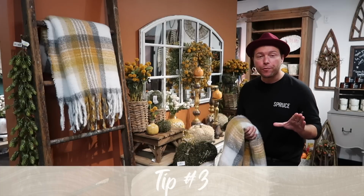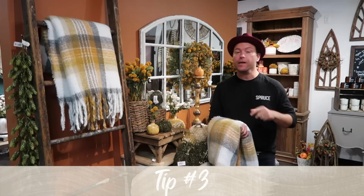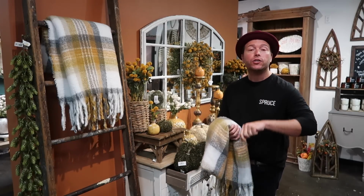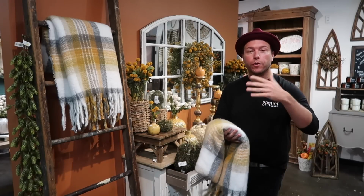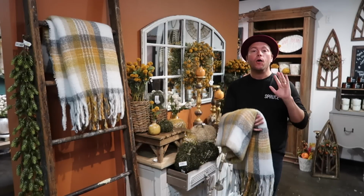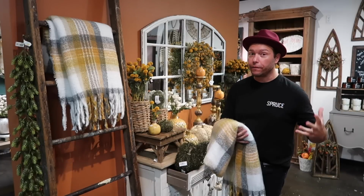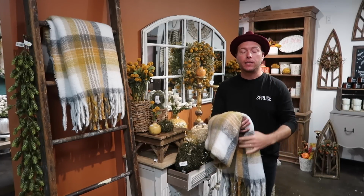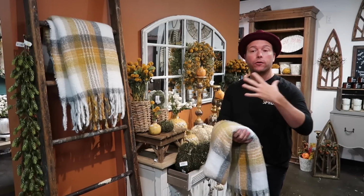So tip number 3 is gonna be all about layering. When we talk about layering, we're talking about everything from your area rugs to your throw blankets, through your pillows, to even the way that you layer in your whole buffet. So one easy way to do it is to definitely add pillows, which we talked about in tip number 1, but also I wanna take it to the next level and have some beautiful throws throughout your space.